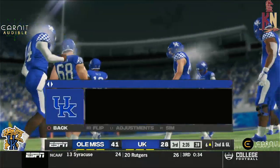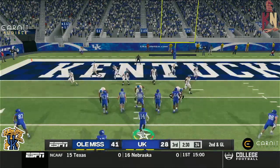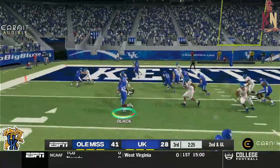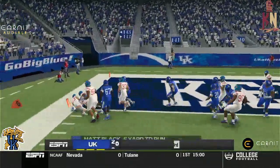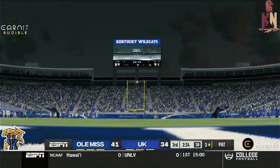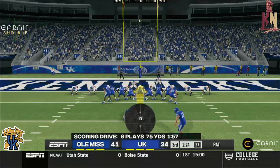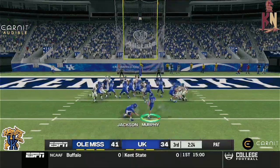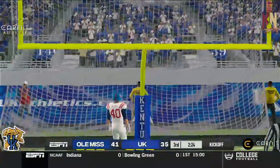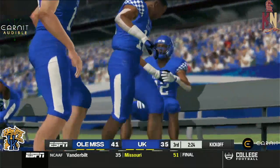And down he goes around the 6-yard line. Gaining 3 yards. That brings up 2nd and goal. They're at the 6. It's 2nd down. Touchdown, Kentucky. And he converts the extra point.